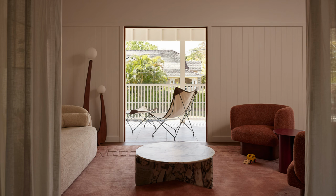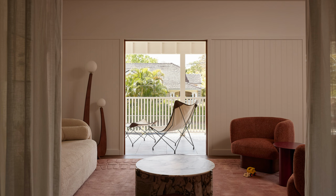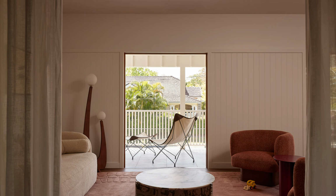The material palette reinforces the home's connection to place. Timber, natural stone, and rendered masonry establish a warm and grounded architectural language.